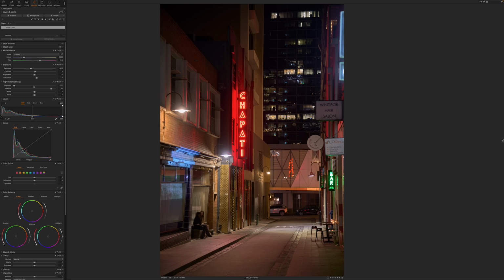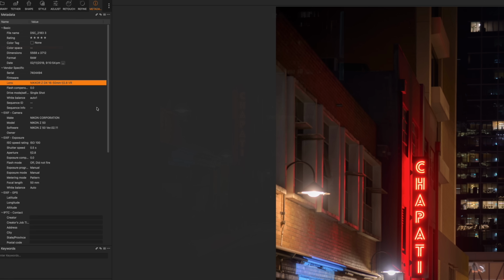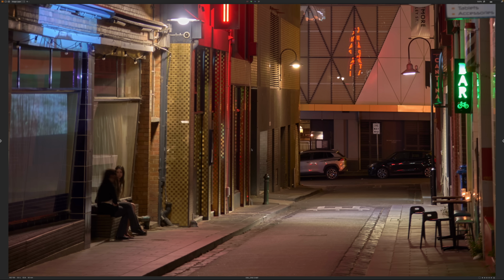Now, I talked about the stabilization. This is half of a second handheld at 50mm. I'm shooting at base ISO here on the Z50. We can have a look at the metadata. There it is, Z50 with the new lens. Unbelievable. We go to pixel for pixel, 100%, and half a second.